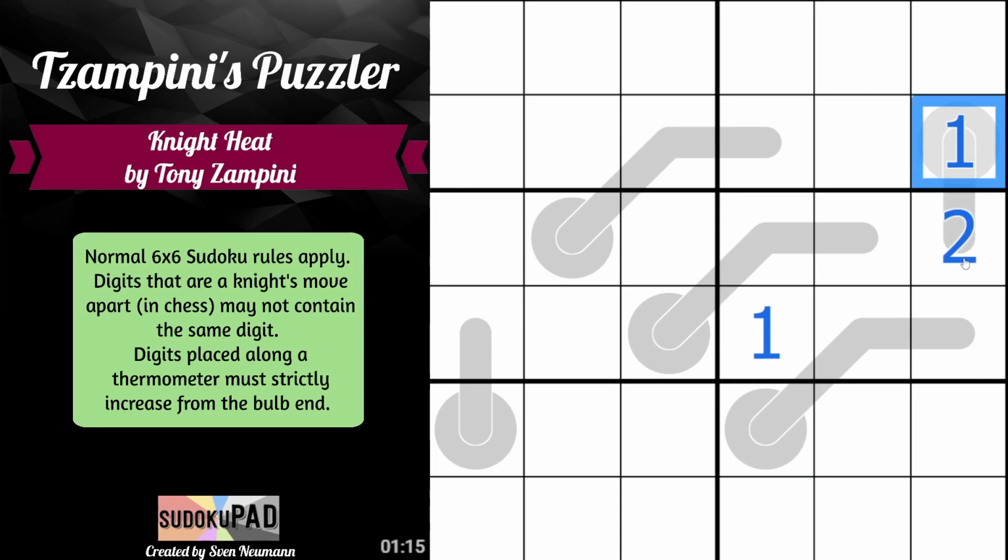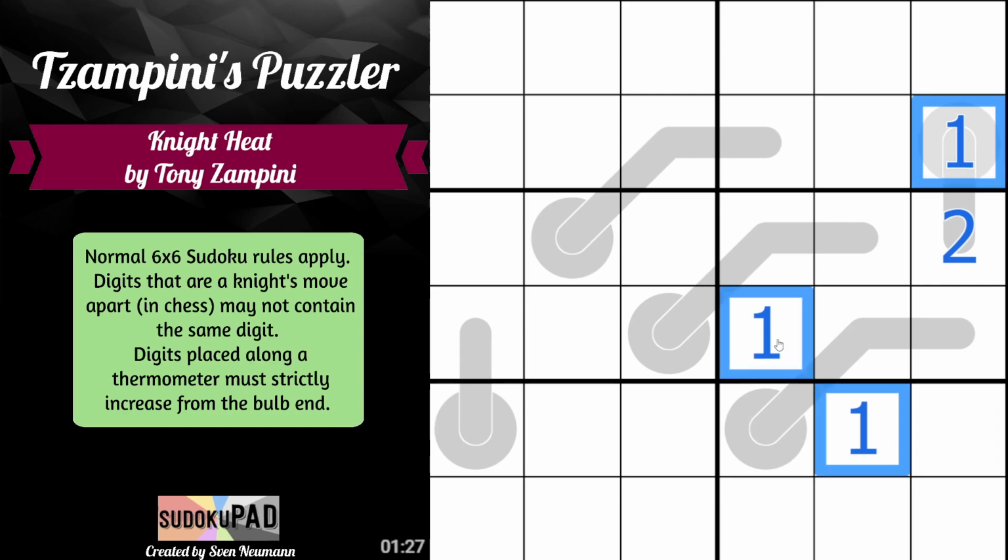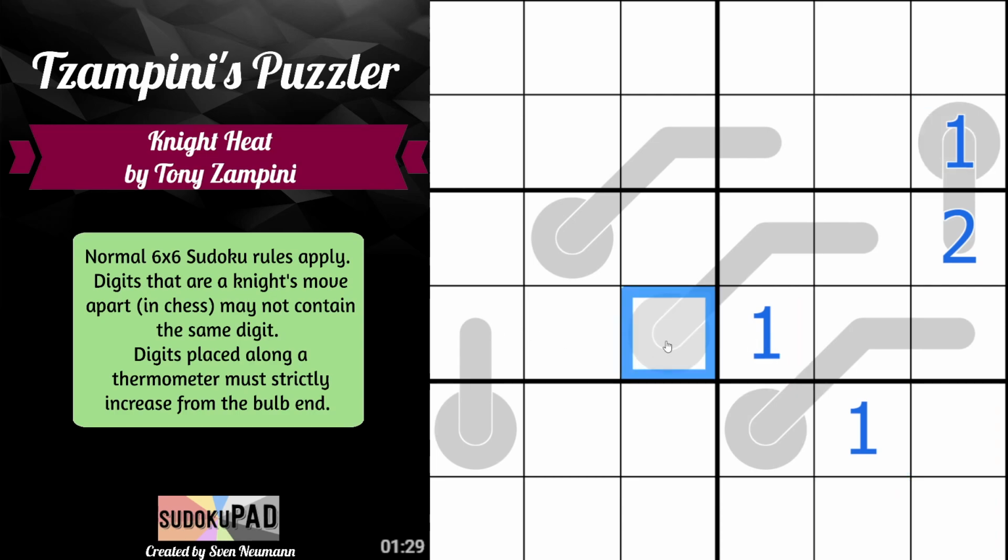And that makes this a 2-1, which gives us a 1 here by knight's move constraint. By knight's move, this can't be a 1, because then it would see that. Let's see if we can place other ones. 1 cannot go here or here, so it goes here or here by knight's move.